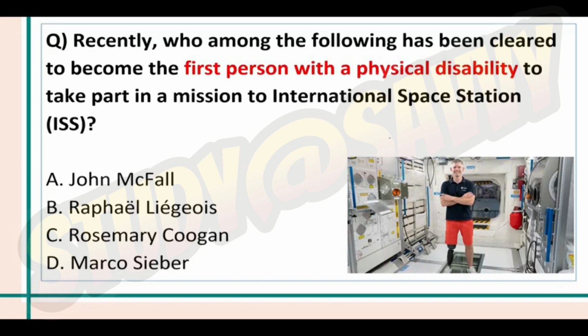Recently, who among the following has been cleared to become the first person with a physical disability to take part in a mission of ISS, that is International Space Station? So who has been cleared as the first person with a physical disability to take part in the mission of ISS? It is John McPhail. Now John McPhail is a former Paralympian, and he was a bronze medalist in the 2008 Beijing Paralympics.